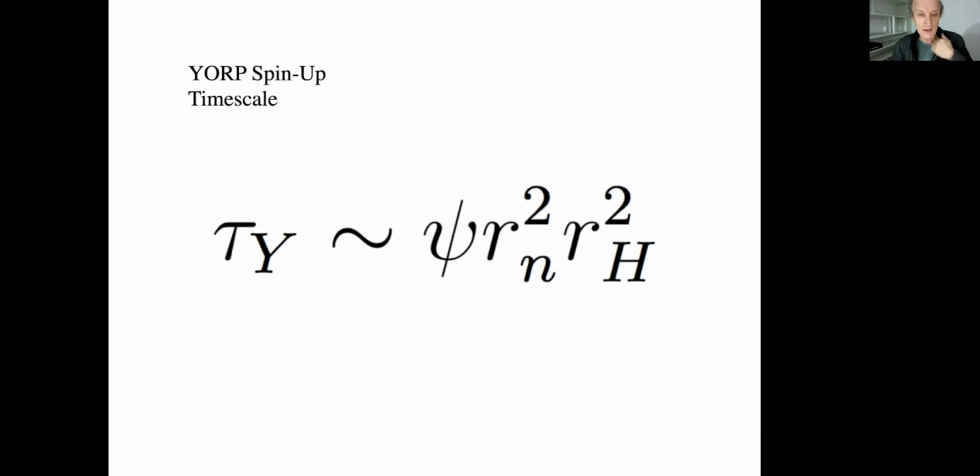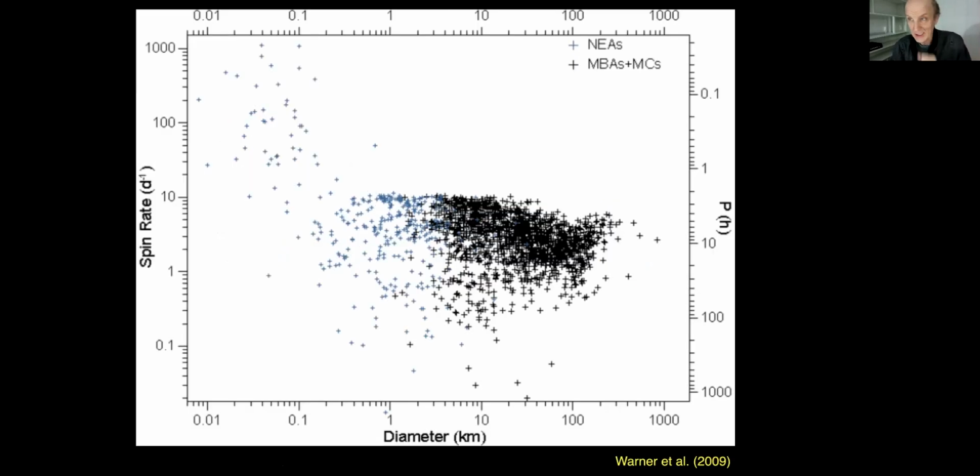So I'm going for the world record in the largest font used in any equation in these lectures. The YORP timescale looks something like that. It's proportional to the square of the radius of the body and the square of the heliocentric distance. But at asteroid belt distances, it's a few million years for a kilometer-sized body, maybe 10 million years, something like that. So YORP happens, and YORP can change the spin, and YORP conceivably can drive bodies to rotational breakup. People have been thinking about that for at least a decade. But we have, in fact, begun to see examples of that, and I'll show you in just a moment.